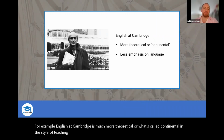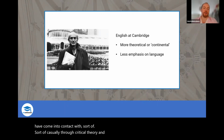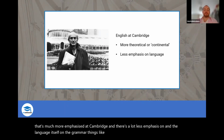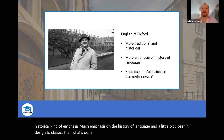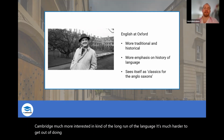It's in some respects more modern. It's much closer to what you might have come into contact with casually through critical theory and feminist ideas and race theory, things like this. That's much more emphasized at Cambridge, and there's a lot less emphasis on the language itself, on the grammar, things like that. Whereas if you were to study English at Oxford, you would find that is a more traditional, more historical kind of emphasis, much more emphasis on the history of language, and a little bit closer in design to classics than what's done at Cambridge. Much more interested in the long run of the language. It's much harder to get out of doing Beowulf at Oxford than it is at Cambridge, for example.